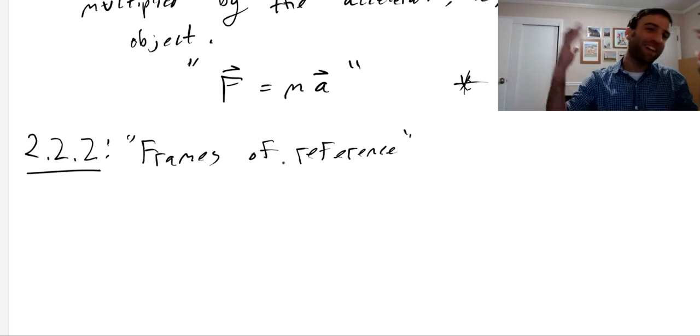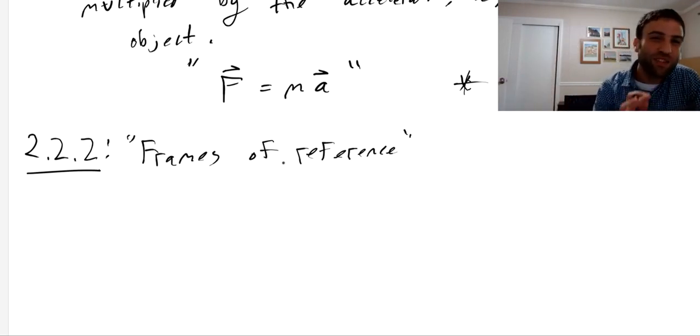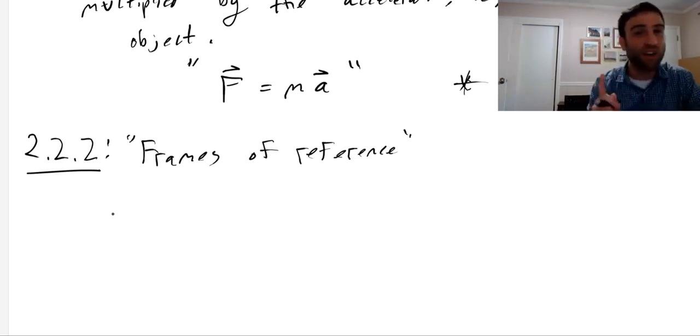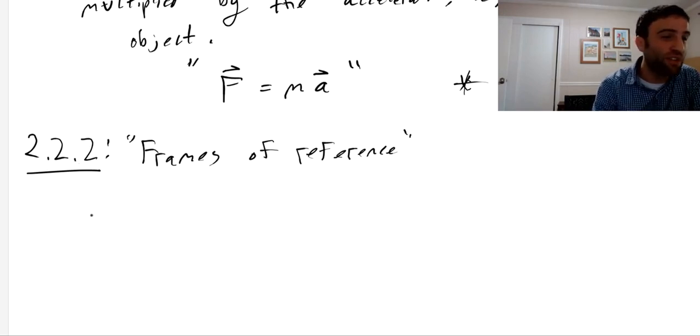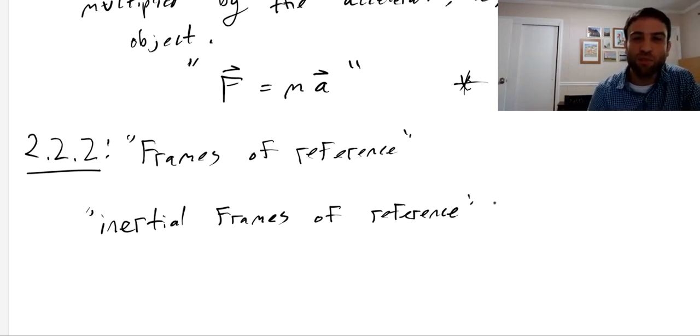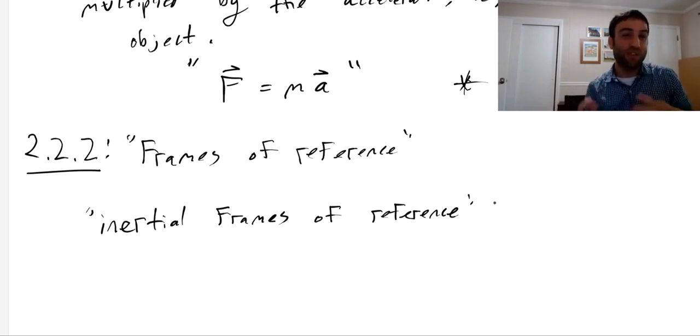Fortunately, everyone's right. In physics, we would say that both people in that situation, you coasting at a constant speed or someone staying still on the riverbank, are viewing the world from different inertial frames of reference. Inertial frames of reference. Which is a way of saying an inertial frame of reference is basically a point of view of an object that is not accelerating and thus is moving according to its own inertia. It's moving at a constant velocity.